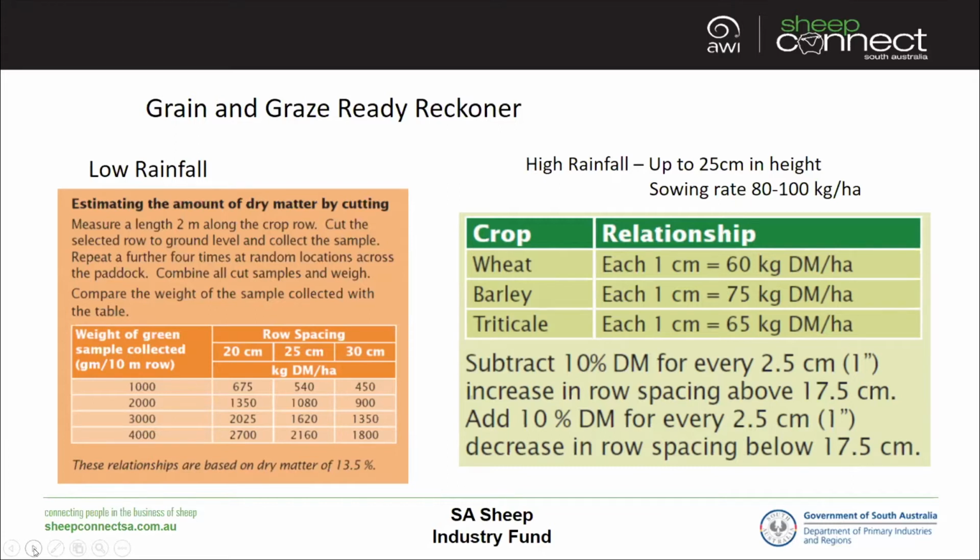In the higher rainfall zone, they've got a ready reckoner that works on crops up to the height of 25 centimetres and sowing rates of 80 to 100 kilos per hectare. You can see there for wheat, 1 centimetre in height will give you 60 kilos per hectare. Barley at 1 centimetre of height will give you 75. And they've got triticale there. That calculation is based on 17.5 centimetre row spacings, so you will need to add or subtract depending on your row spacings, as it says there. So that's the technique we use for measuring crops.